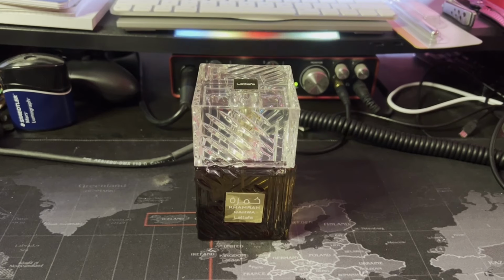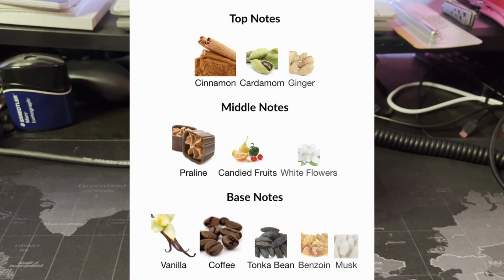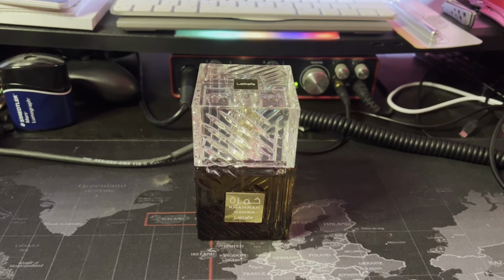Now, the interesting thing about this one is it has a coffee note. And the notes aren't exactly the same. However, when this one dries down, it smells just like the original Camera. I think this one has some ginger in it and some cardamom as well. So it has a few different notes, but when it dries down, it literally smells the same as Camera. So I think you can get either or.